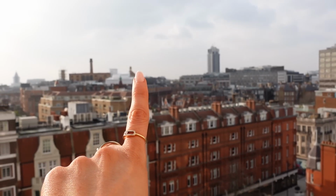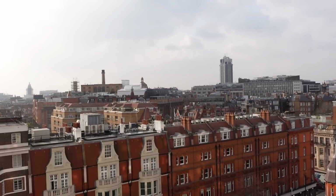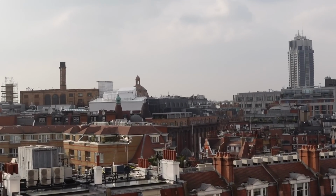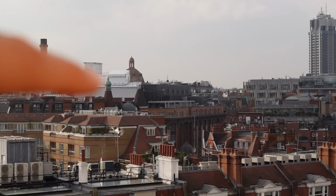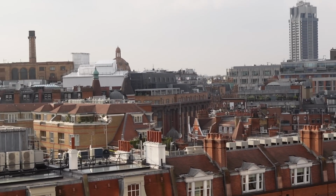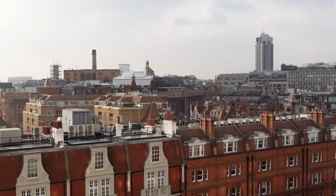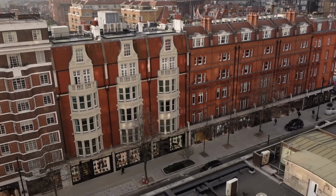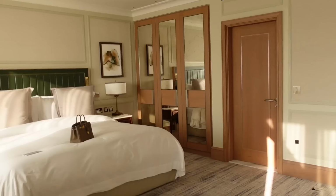Wow, and can you see this just here? If I zoom in, you will be able to see a little bit clearer. It looks like it's far away, but it is literally just around the corner. But this here, this building, is actually Harrods. So this is how close you are to Harrods. Like, this location is honestly, I think, one of the best hotel locations in London, in my opinion. Like, imagine staying on Sloane Street. Insane. So now we're back into the room.